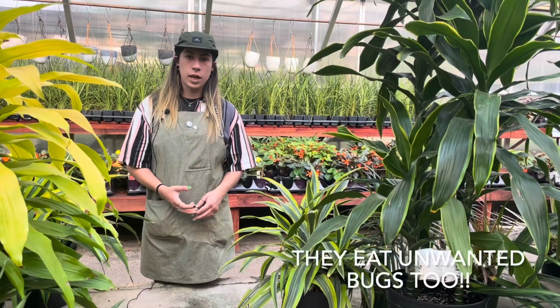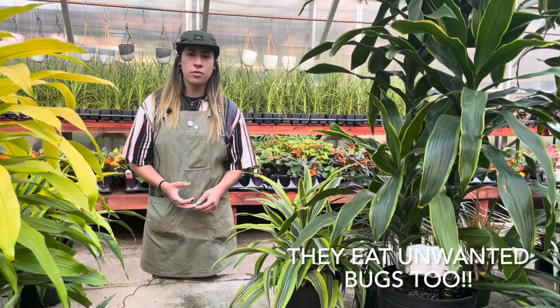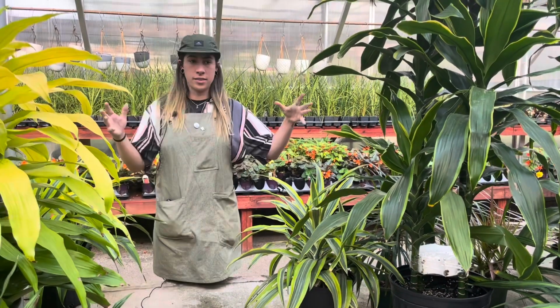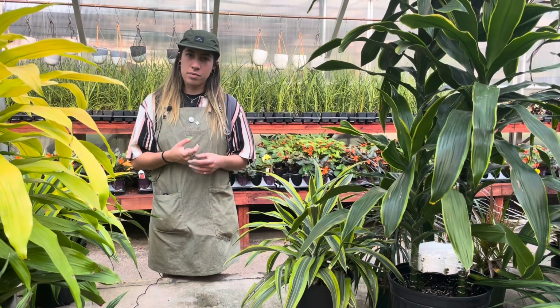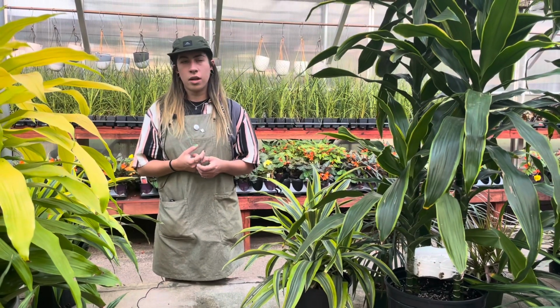Bats also do help control the insect population. So the insects that you don't quite want around are going to get taken care of through bats. So if you like your bats, you can provide them some pollinator plants and expect to see them at night and continue to pollinate your plants.